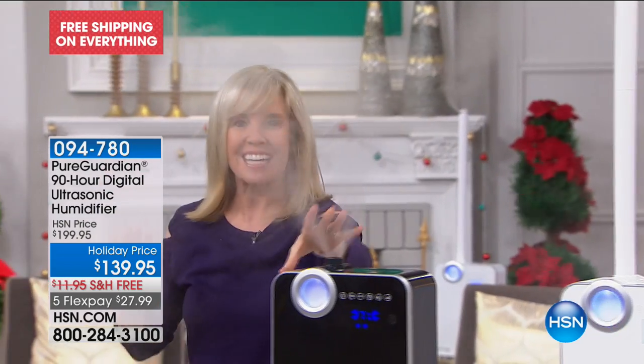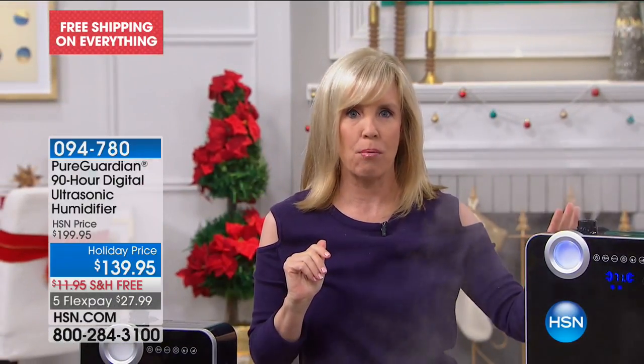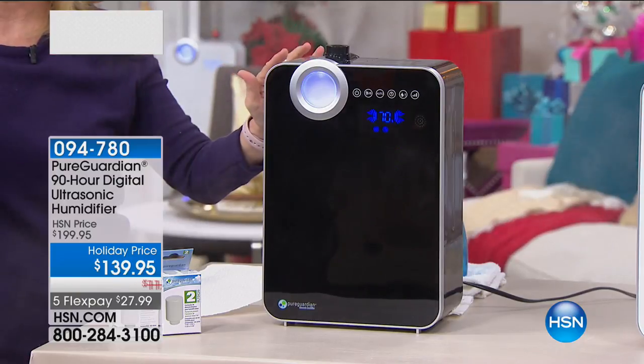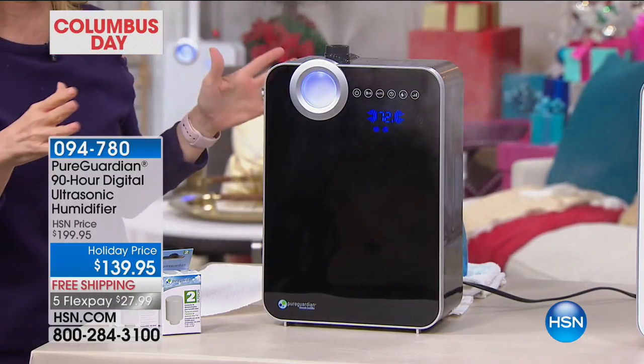So this is a 90 hour. So what that means, and it takes regular tap water, it holds 1.3 gallons of regular tap water. That's all you have to do. The maintenance is nothing. And that's 4 days of continuous runtime. The big deal about that is you turn it on at night and it'll run the entire night.